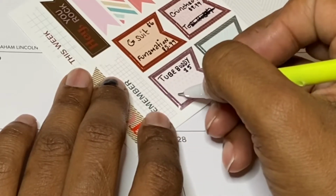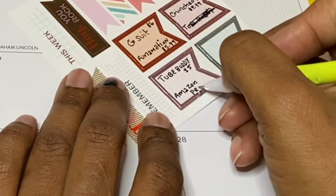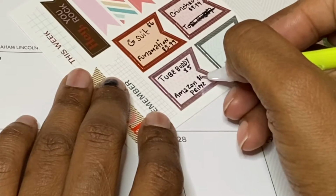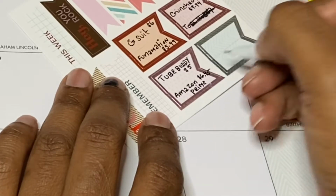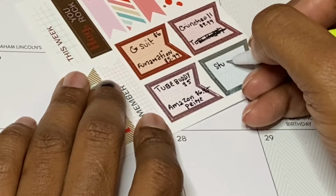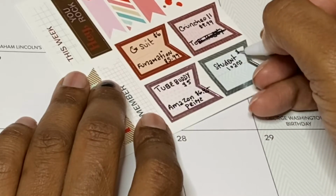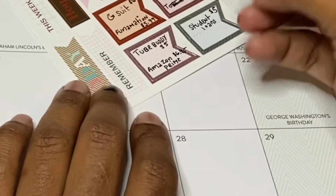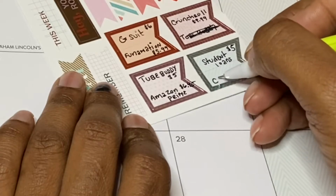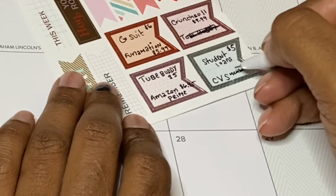Then I have Amazon Prime. And that is $6.45 for me. Then I have my student loans. I only have to pay $5. I have CVS, which there's 2 of them. For the 14 days, so I have to put CVS membership. It's $5.